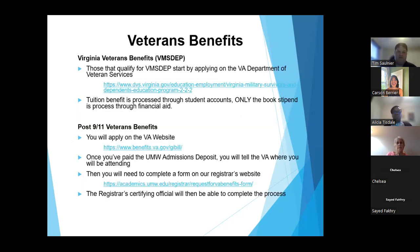Veterans benefits. So there's the Virginia Veterans Benefits, which we call VMS DEP. Those that qualify for VMS DEP start by applying on the Virginia Department of Veteran Services. The tuition benefit is processed through student accounts. Only the book stipend is processed through financial aid. And so not everyone qualifies for this portion. So you have to have, I think it's 100%, to be qualified for this benefit. So you'd want to apply there. You have to apply each year, each semester, I believe, to certify the number of hours you're going to be in so that we can receive that funding.